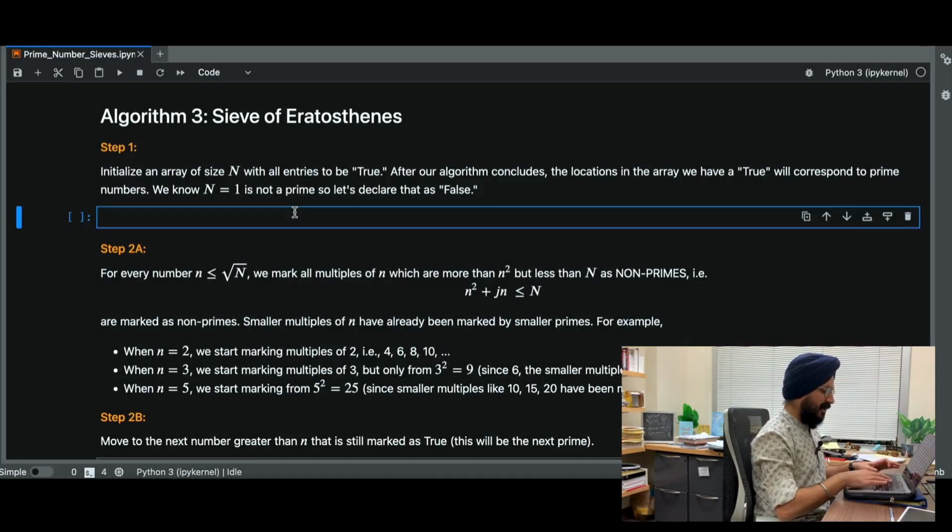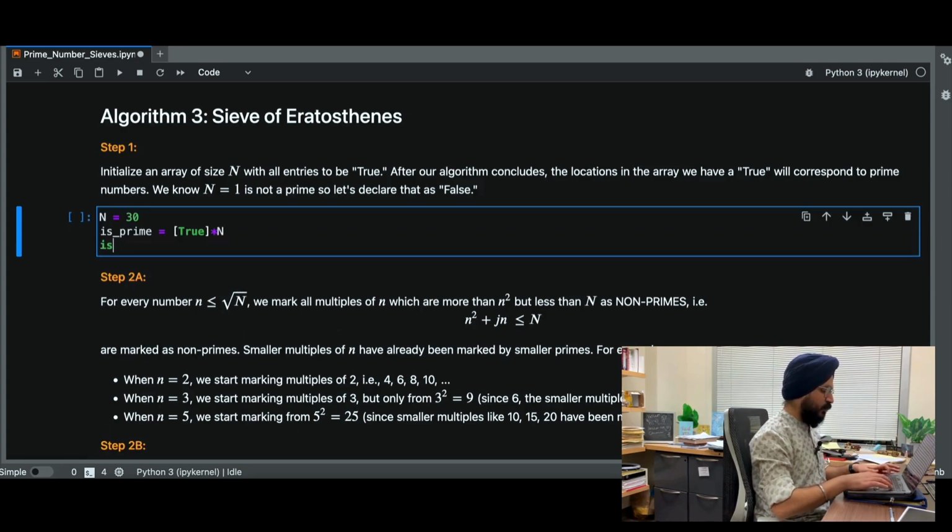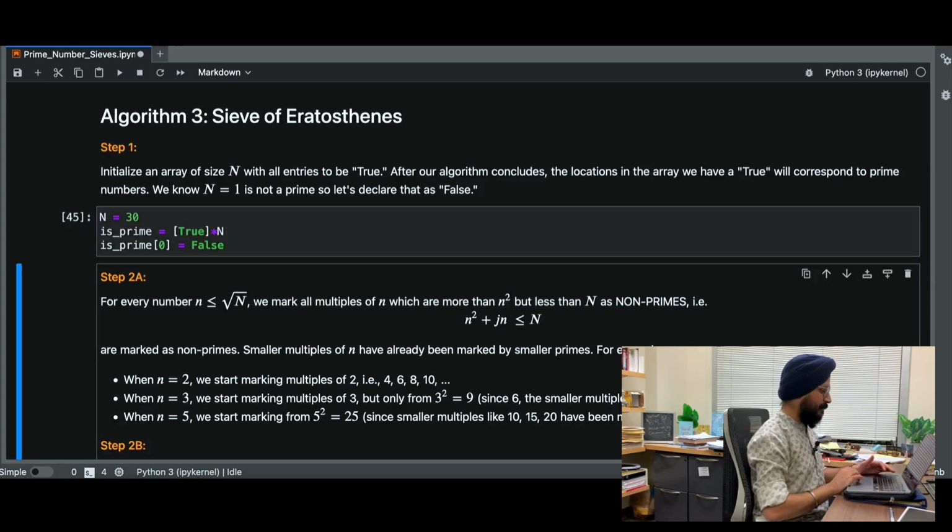Capital N, the size, is again a placeholder to be 30 to begin with. I'm going to define that list from 1 to n. I'm going to ask it the question, is it prime or not? And initially, I'm going to mark all the numbers as prime. And as the sieve goes through, it will start crossing off numbers which are not primes, and the numbers which stand as true at the end are going to be our prime numbers. We already know that 1 is not a prime number, so I'm going to assert that it's not a prime. Again, notice Python's indexing from 0. So that's our first step.